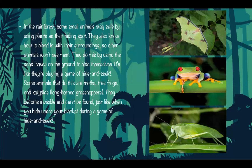In the rainforest, some small animals stay safe by using plants as their hiding spot. They also know how to blend in with their surroundings, so other animals won't see them. They do this by using the dead leaves on the ground to hide themselves. It's like they're playing a game of hide and seek. Some animals that do this are moths, tree frogs, and katydids, long-horned grasshoppers. They become invisible and can't be found, just like when you're under your blanket during a game of hide and seek.